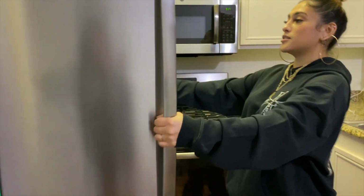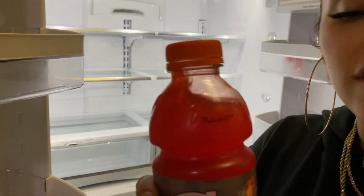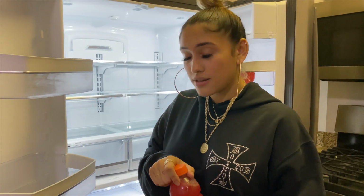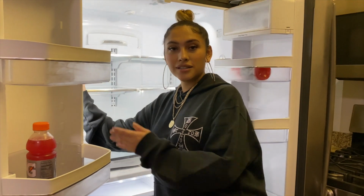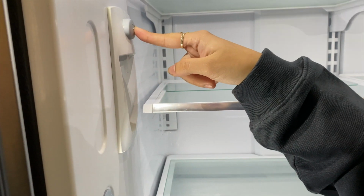Got another one. Got me a nice big fridge, literally all I have is a Gatorade. This is my favorite Gatorade. Red is my favorite, so if any of y'all want to be generous and come to the store with a nice red Gatorade, go for it. And look at this little gadget, just look at this. This is water.